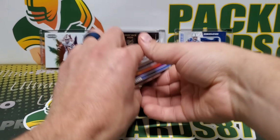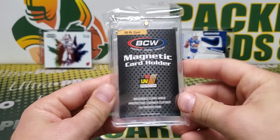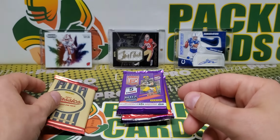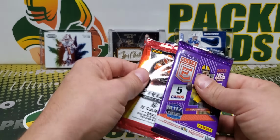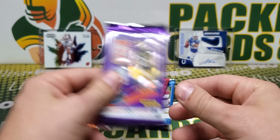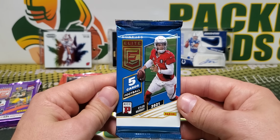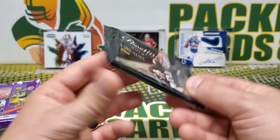All right. Got a 55 BCW mag. There's our Classics H2. Awesome product. The regular Classics was awesome last year. Wish I would have gotten more of it, but Elite, two packs of that. 2022. 21 Prism Draft Picks Hobby Hybrid. Elite Team All 2021. And 2014 Prestige, let's start with that.